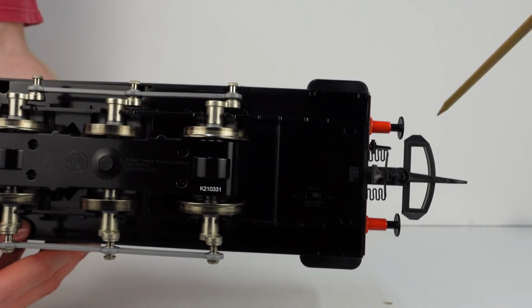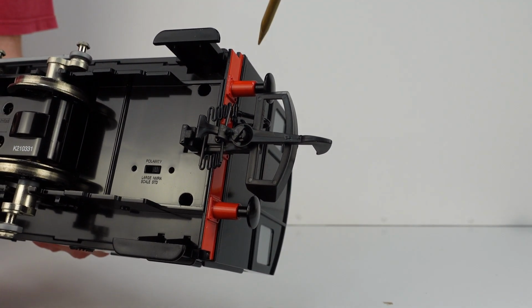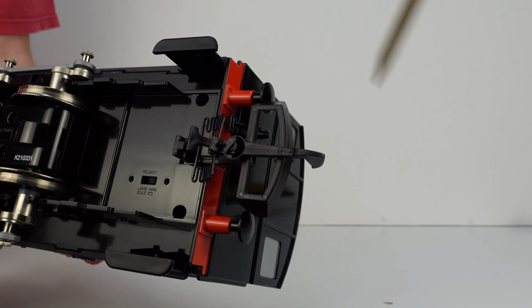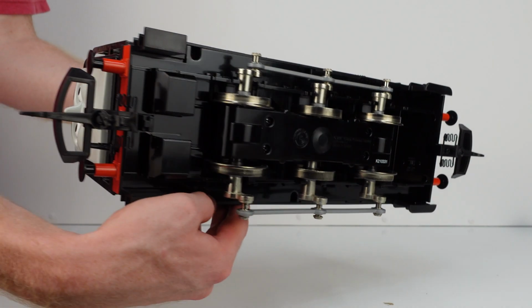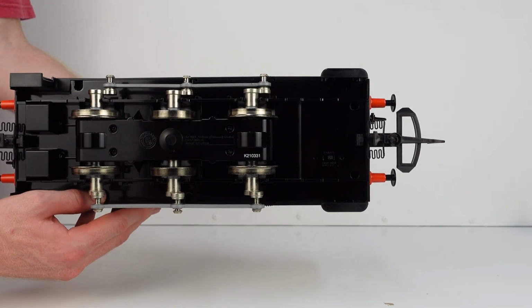Yep. Then you've got your hook and loop couplers here. You can see those in profile from below. And your red buffer beam, and you can get a good look at those buffer posts there and pads. But yeah, just to give you a look at the bottom.